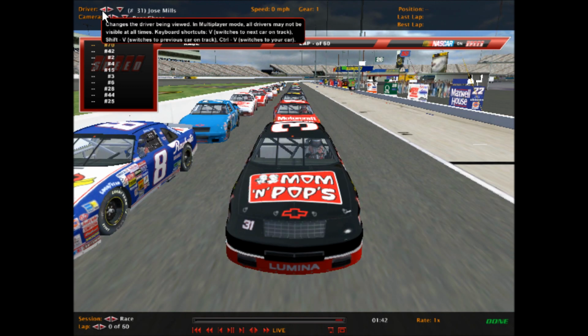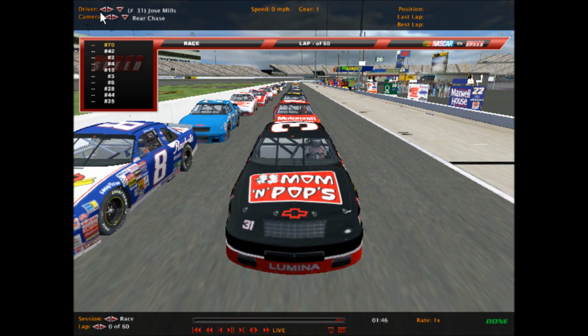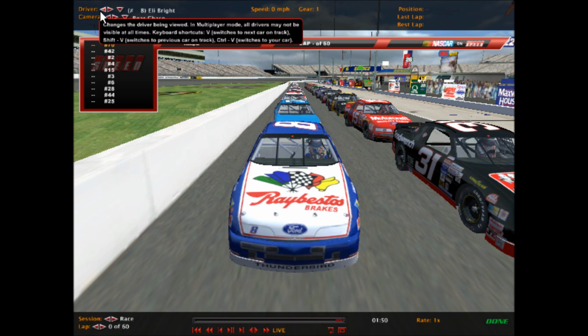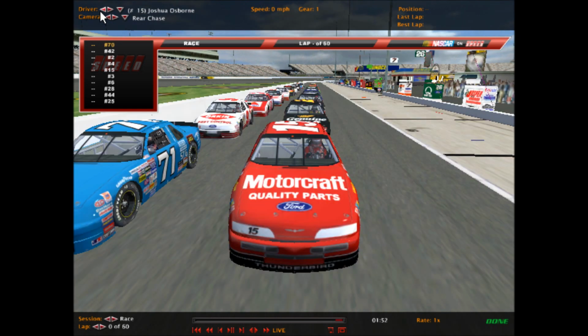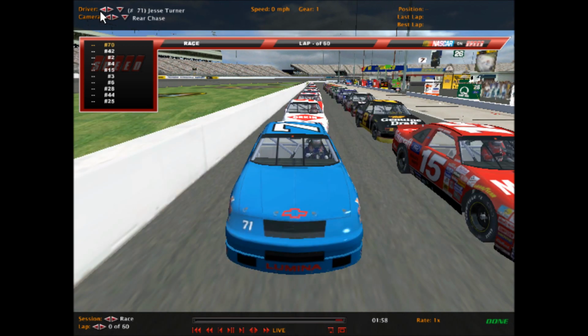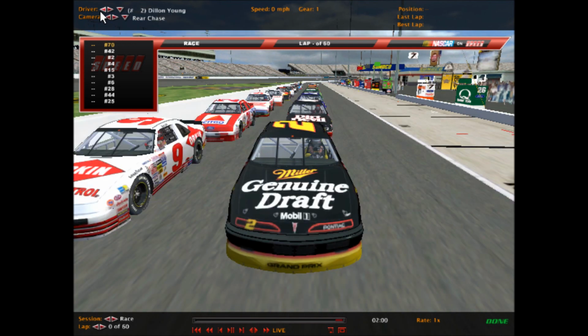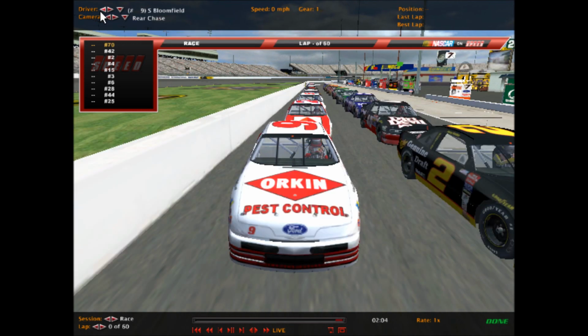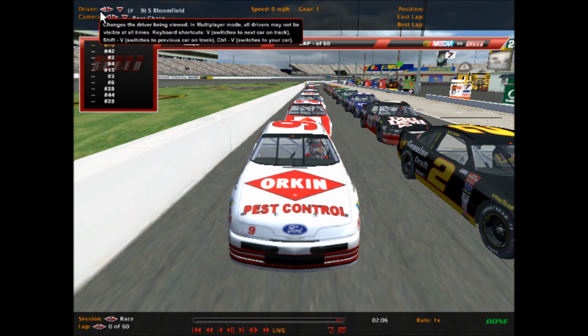Fourth row has Jose Mills, number 31, the Mom and Pop's Biscuits Chevrolet. And the Daytona 500 winner, Eli Bright, in the number 8, Ray Bess's Ford. Row number 5 is Joshua Osborne, car number 15, the Motorcraft Ford, and Jesse Turner, number 71, Chevrolet. Sixth row, Dylan Young, in number 2, Miller Genuine Draft Ford, and number 9, Simon Bloomfield, in the Orkin Pest Control Ford.